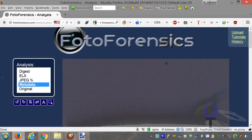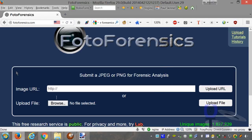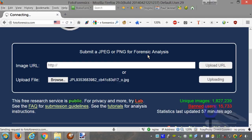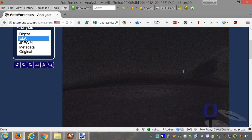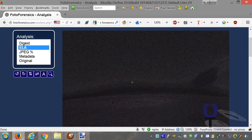So yep, we can upload the other one. JPL one. This one won't take as long. Here we go. You can see this has got a different compression on it, but it still hasn't been tampered with. See, it's got that same hazy look, but it's lost some of the detail because artifacts were created through the compression. But it's definitely no square block there. It's all curvy and in layers.